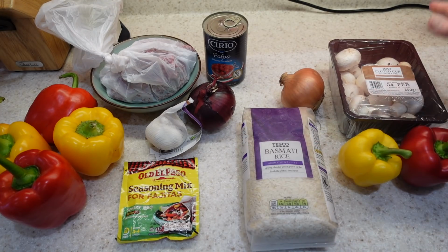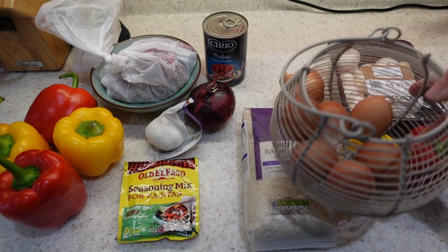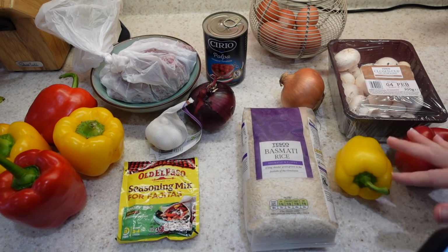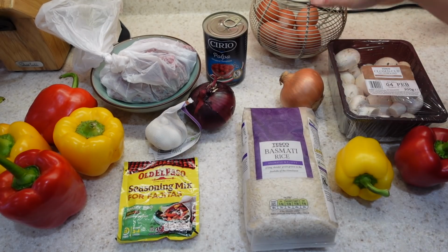And then over here I am making some veggie egg fried rice. Oh, forgot to show you my eggs. I've got those already in my egg basket. So for this meal, you just need some rice, you need some peppers, I've got mushrooms, I've got an onion, I'll use some of this garlic here as well, and you need some eggs.